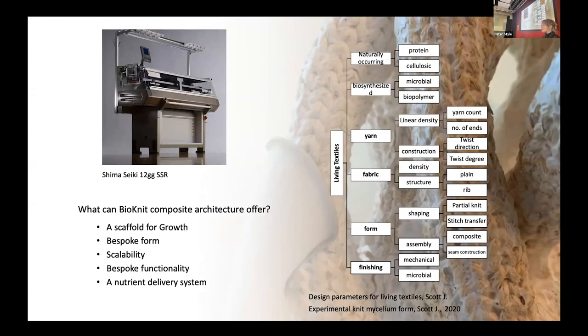So why textiles? I guess it's the right audience to ask here. But who heard Jane's talk yesterday? You heard already about how important scale is for us and how textiles really manage to bridge all the scales from the yarn to the structure. So on the right-hand side, you can also see this nice chart with design parameters Jane did to map these out. And we have a Shima Seiki knitting machine in our workshop, and we really see the potential of using this also to create a scaffold for growth in a very bespoke form, using this for scalability and bespoke functionality. And textiles also could be used as a nutrient delivery system.